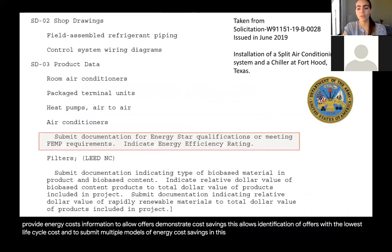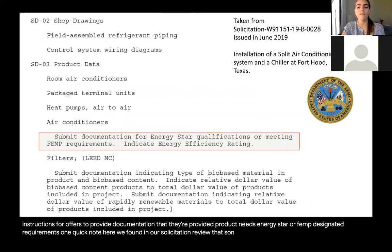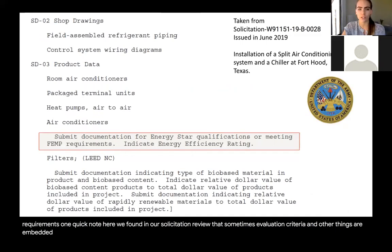In this contract, the requesting agency has provided clear instructions for offerors to provide documentation that their provided product meets Energy Star or FEMP designated requirements. One quick note here, we found in our solicitation review that sometimes evaluation criteria and other things are embedded in instructions to offerors. So there is some variability in the different parts of the solicitation in which energy efficiency documentation requests are made. The key thing is just getting that request in there.